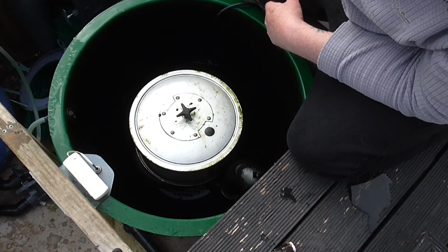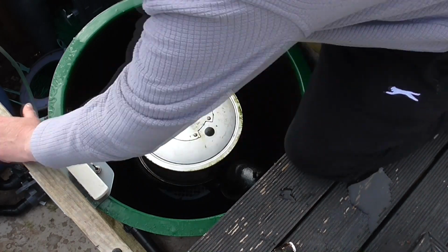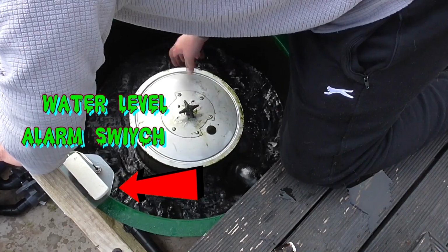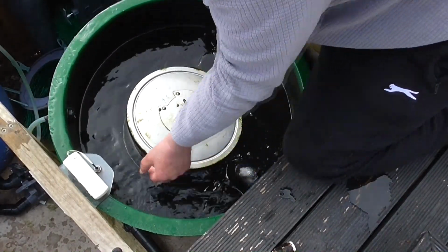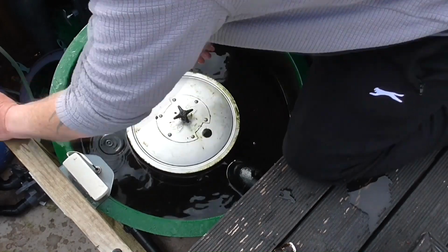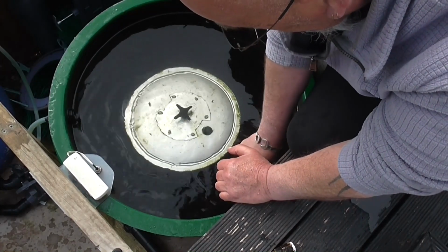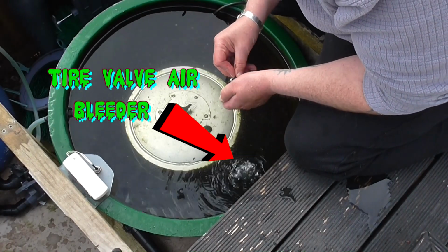Okay, so there we are, all cleaned out. Now I'll fill it back up and let the balls rise a bit in the tank there. This will get some water level back in. Also you can see how I get an airlock in there. I also get an airlock in the pipe here, feed pipe, and so I've got this little gizmo.